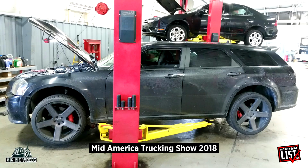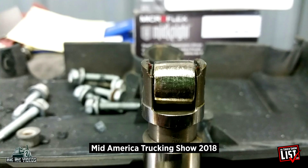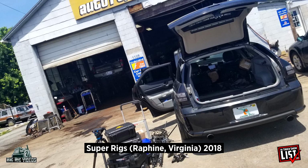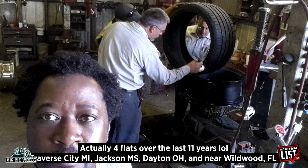Probably changed the battery a couple times. I had to change a lifter at a show. Well, I didn't do it, but I had it done at Matt's one year. I had to change an alternator while I was at a show. That was about it in terms of breakdowns, and only one flat tire. I maintained the car myself, did everything myself, so I knew exactly what was going on with it at any point in time. Never had any failures whatsoever until this happened.